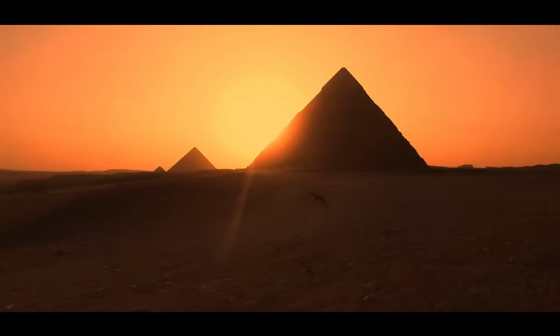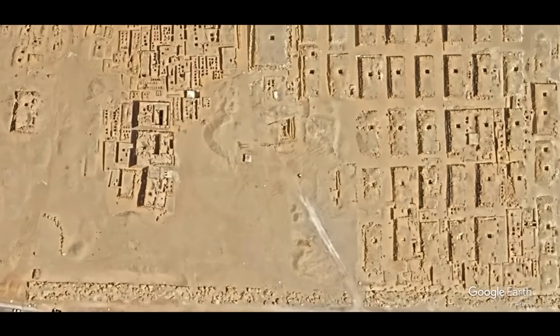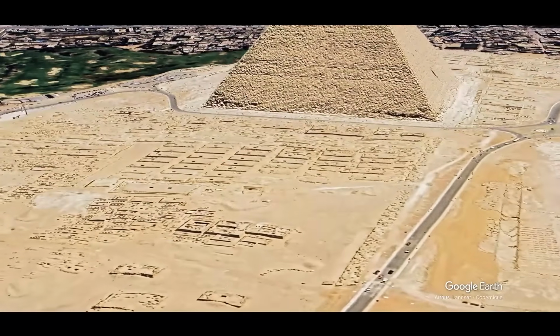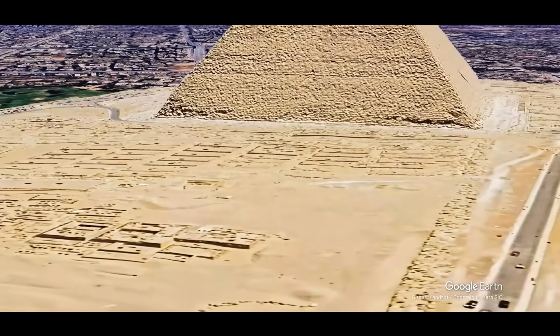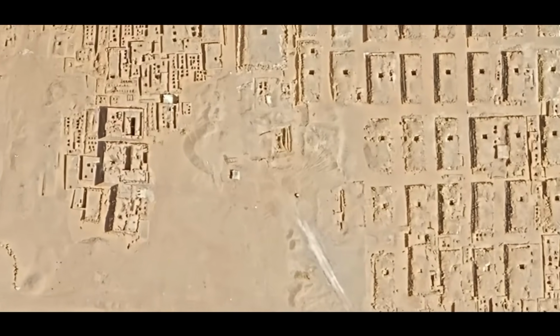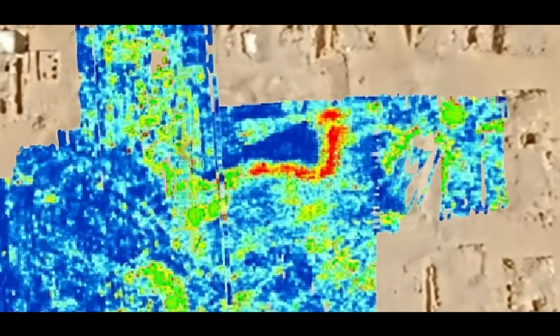And recently, archaeologists found one curious empty space in the cemetery, a completely unexplored patch of ground. No mastabas, no visible ruins, nada. For years they ignored it, but between 2021 and 2023, they decided to investigate. They didn't dig though. Instead, they used a technology that kind of acts like X-rays for the ground. These radars let scientists see the secrets hidden there.